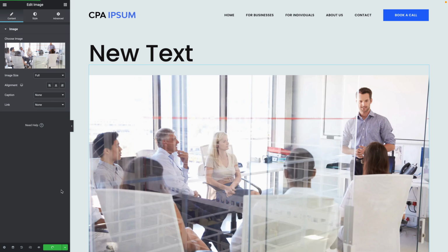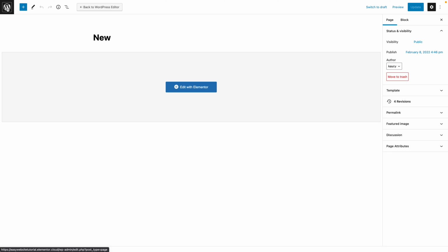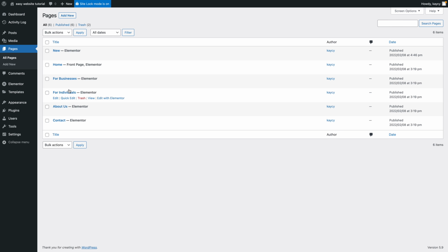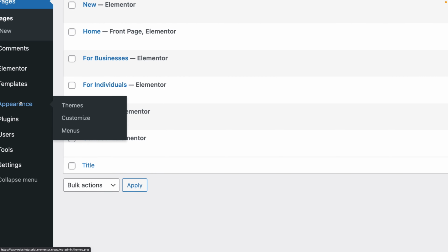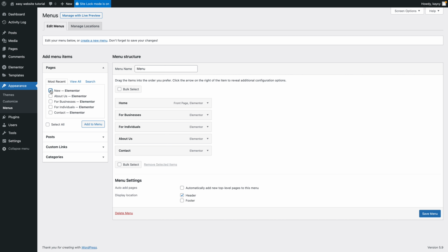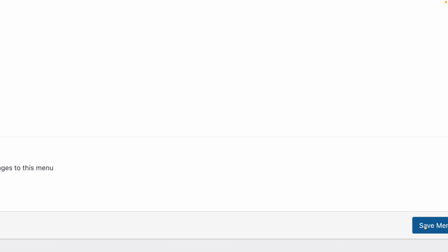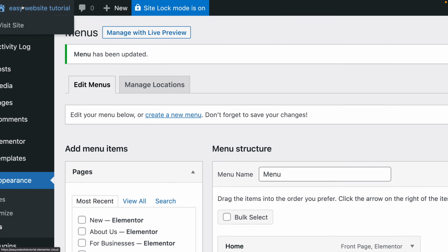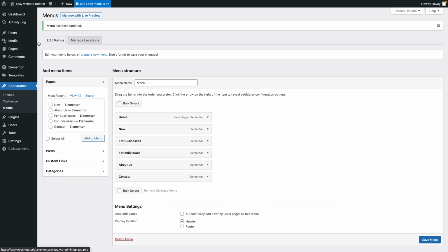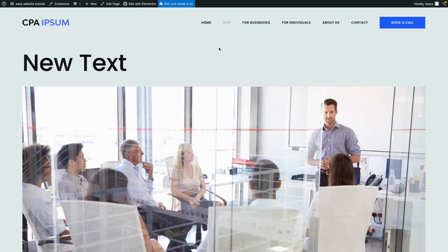Click update. And now let's go back to our dashboard. So for that, I want to click on the hamburger icon, then click on exit to dashboard. Click on the WordPress icon. Okay, and now I'm back. So go to appearance, menus, and now I can add the new page to my menu. Click add to menu, and then I can place it wherever I want in the navigation and click on save menu. And now if I hover over the name of my website and click on visit site, as you can see, we have the new page in the navigation, and if I click on it, I can easily access it.